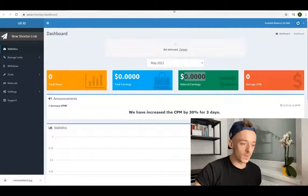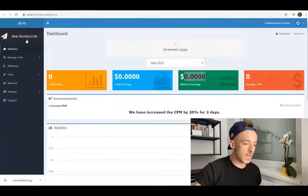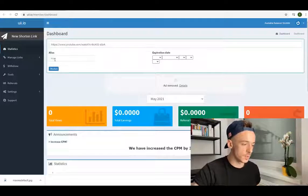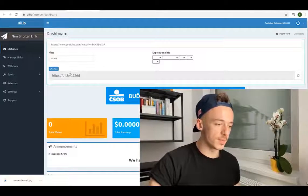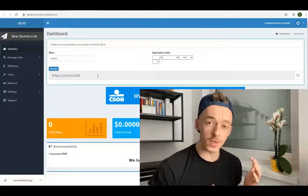So now you want to get your video URL, the one that is actually playing the video. You want to go to the dashboard, click on the new shortened link, put it right here, and you want to add an alias like dinosaurs 2021, and you want to shorten this one. Okay, so I had to change the alias for some reason. Now this is going to be our link. So uii.io, this is going to be our dinosaur link. So this is going to be the link that pretty much is going to get us paid.